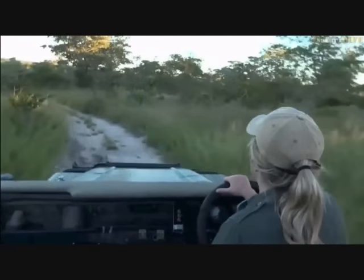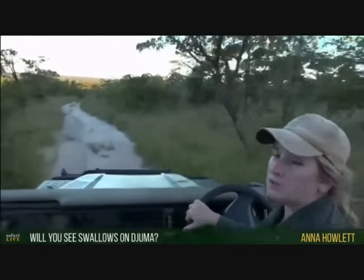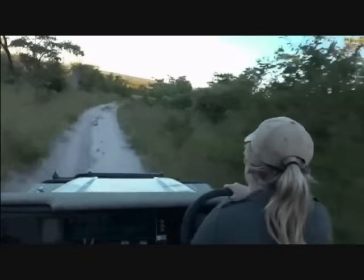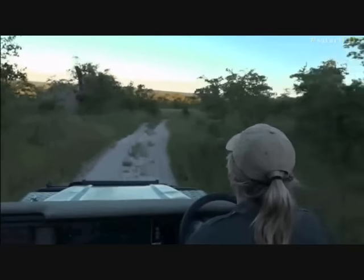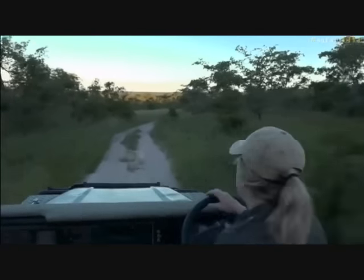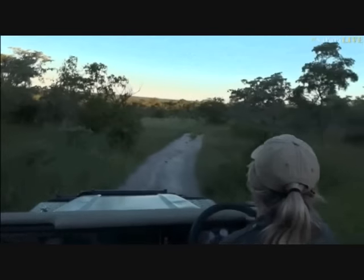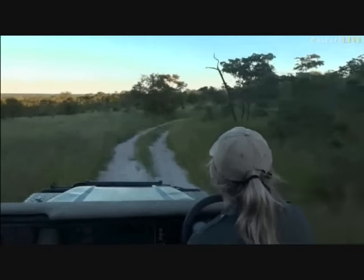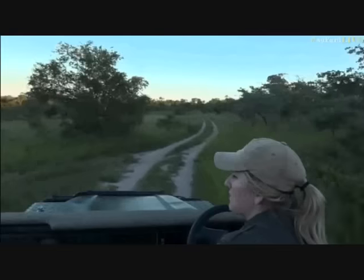You've asked if we see swallows on Djuma. We do. If you ever watch the dam cam quite a bit, you'll see them coming in and skimming water out of the dam. We get the pearl-breasted swallows. We have started seeing lesser striped swallows again, though they've been back for a while. They're lovely. What else do we get? We get the red-breasted swallows. You get barn swallows, Europeans. And there's lots of swifts too. So there are actually many, many different species of swallows and swifts that we see around here.